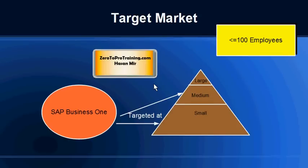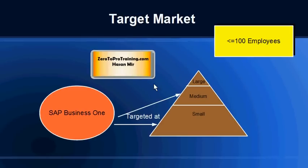SAP Business One is a smaller scale ERP software. It is targeted for small and medium-sized companies. As a rule of thumb, it is good for companies that have 100 or fewer employees, but again, this is not carved in stone. It could be used by large companies as well.